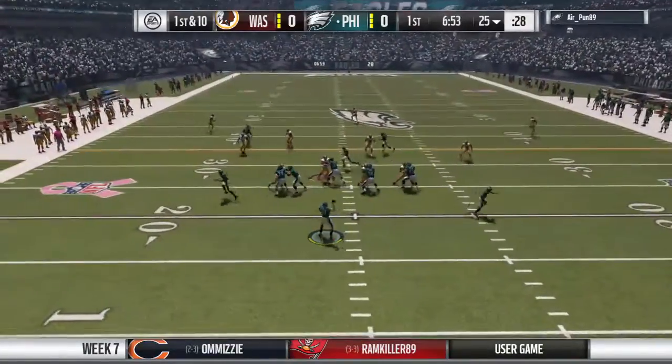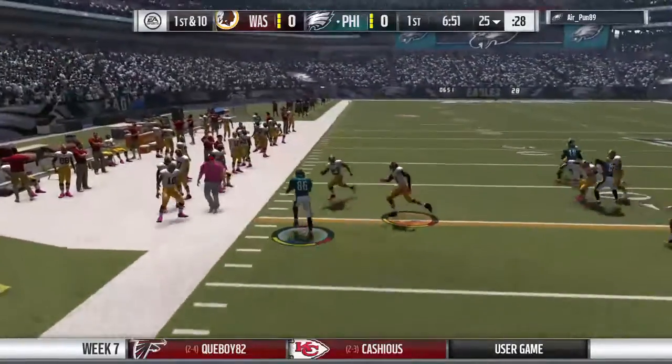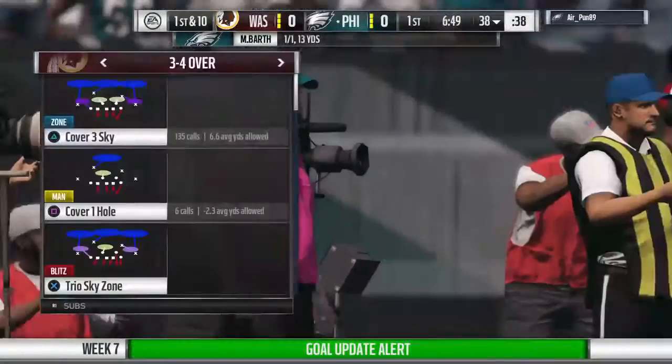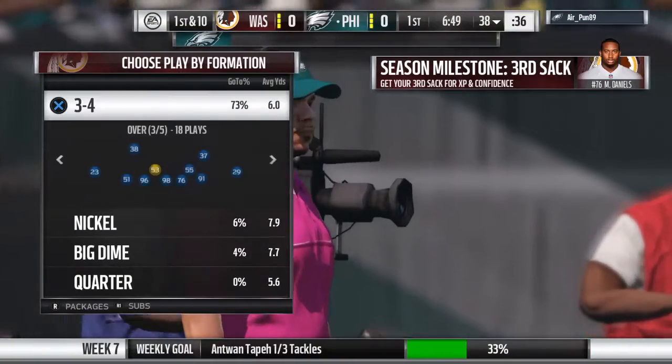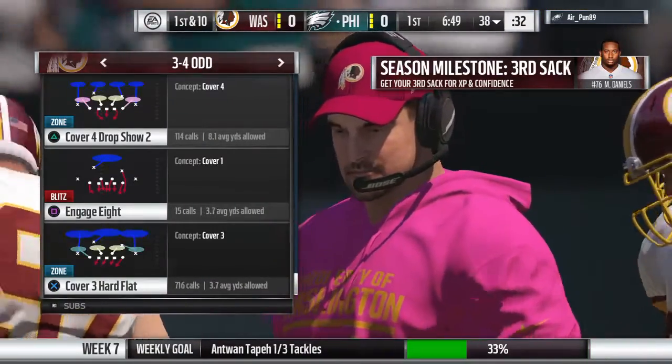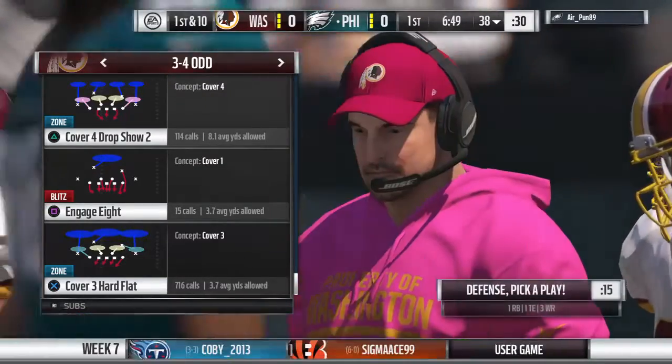They go play action here on first down. Out to the left here to Reed. 13 yards on the game's opening play. So much goes into a successful play, doesn't it? How about that play action there? Freezing the defense just enough to bring the tight end free downfield for the completion.